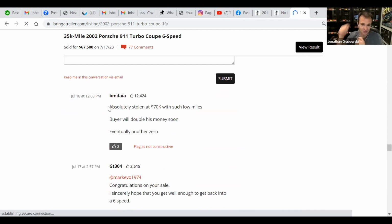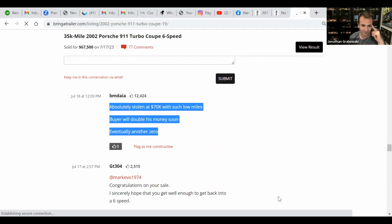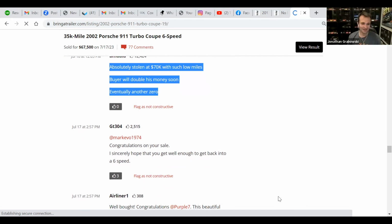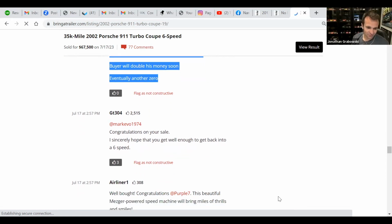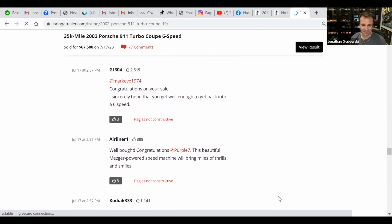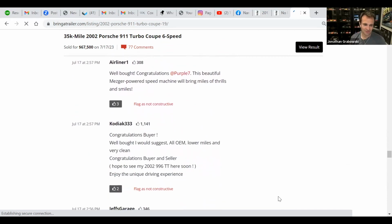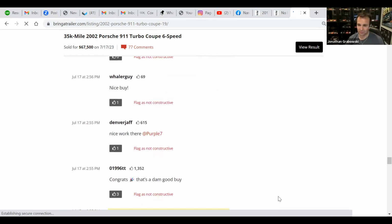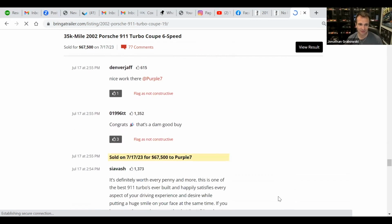I'll just say personally, the 996 is not my favorite, just from a looks perspective. You've said that before, haven't you? Yeah, I'm pretty animated about that, but you're getting a great deal with this thing. You're going to be really happy with this car. If you keep it maintained and go to sell it in a couple of years' time, you're probably going to break even, for God's sakes, on this thing.